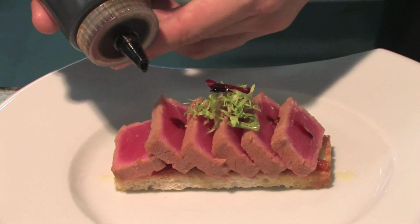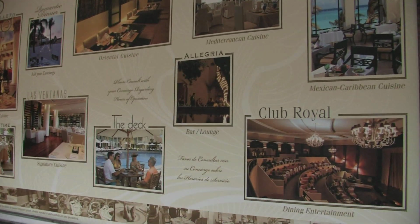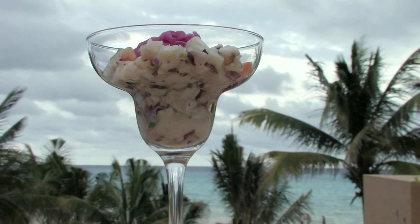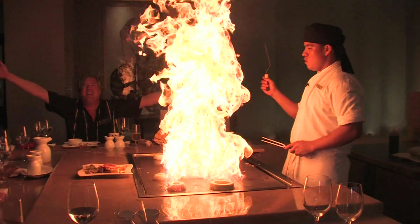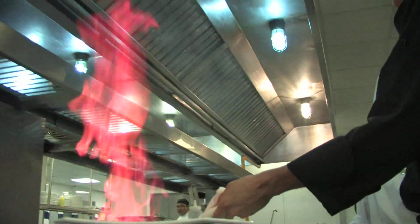Another irresistible attraction here is the food. It was perfectly prepared. It's really good. The Royal Hideaway features 6 gourmet restaurants where all your food and drink is included in the price of your stay. You can enjoy authentic Mexican dishes perched right on the edge of the Caribbean, or sushi and teppanyaki at Asia. And then there's Las Ventanas, which will top all your expectations when it comes to all-inclusive fine dining. It's really, really good. Excellent.